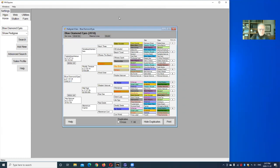Before I get into the actual process that I use, I just wanted to give you a couple of illustrations of mares that raced last night. They're really quite remarkable to see them so consistently well-bred with respect to the sorts of things that I particularly look for. Here's one called Blue Diamond Eyes. She won the two-year-old filly race. The three diamonds.